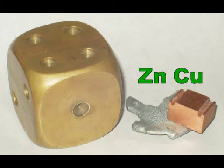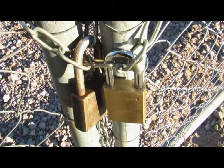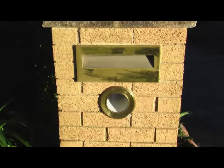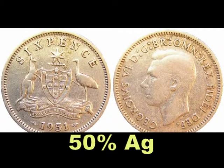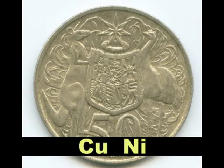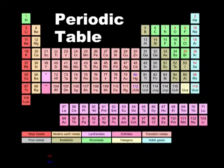When you mix molten copper and zinc together, you obtain a number of brass alloys that look nice and resist corrosion. Most coins are alloys, and our silver coins have changed with time. They started off being almost pure silver, and now are an alloy of copper and nickel.